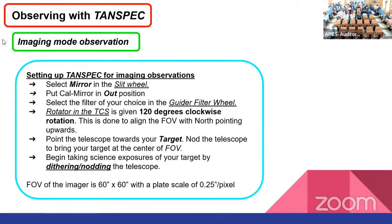Because sometimes the dark frame is not somewhat linear. It can change. So do you have some plots? I think Saurabh does. Oh, yeah. So this is for setting up the imaging mode observations.